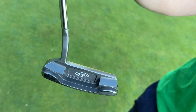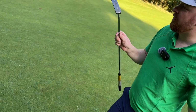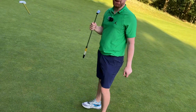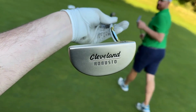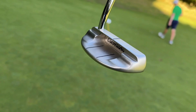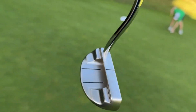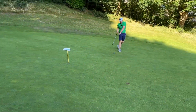I mean, it's just a lovely sort of looking blade putter, isn't it? I know Gary did tell me off because I don't have a putter cover for it. We'll have to see if the Castle Bay ones are still available. I'm using the one which came in the set, a Cleveland Robusto, I think it's called. I've never seen this model before, but it's gorgeous and it's so soft as well. It's butter soft.